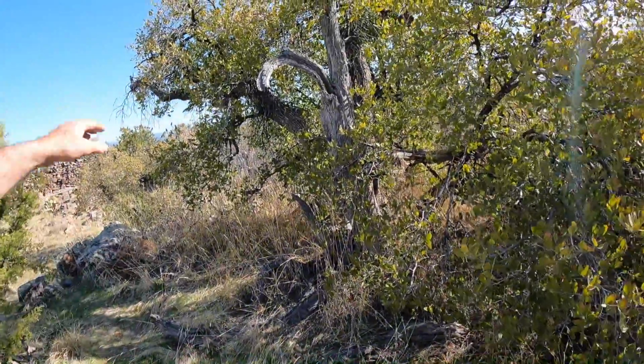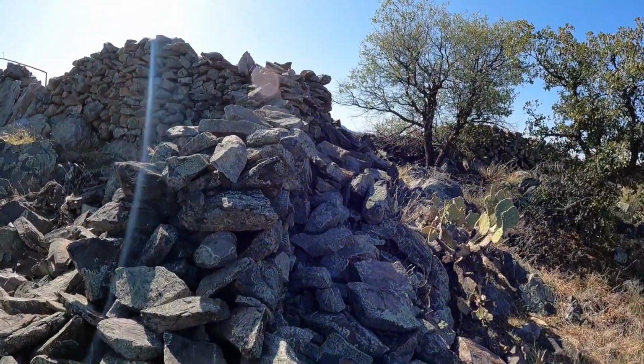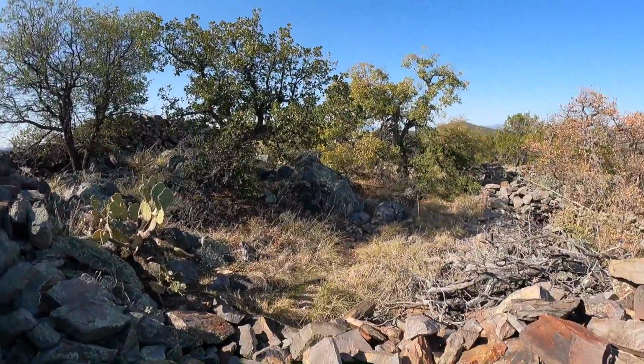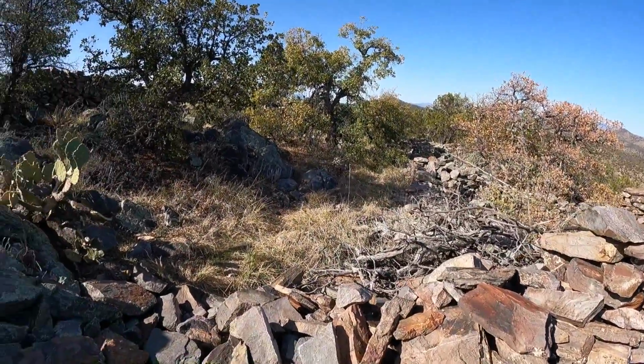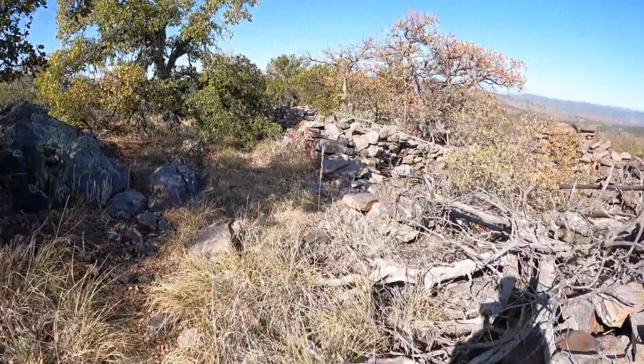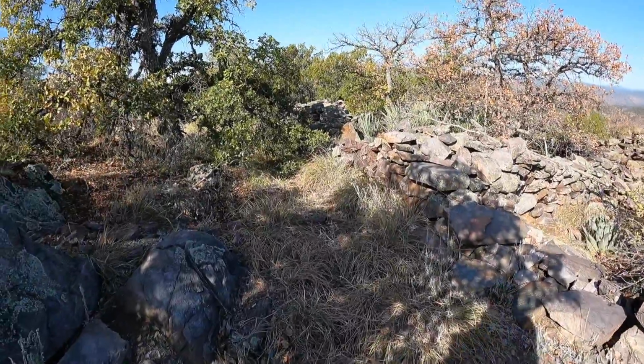Brother Peter's back there, he's coming. So you might hear him bouncing around a little bit. Whoa, geez, almost fell over. Look at that, isn't that awesome? Man, it's a big structure.